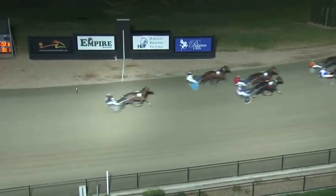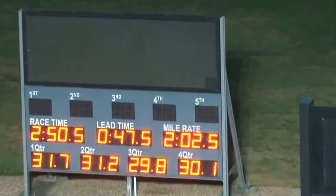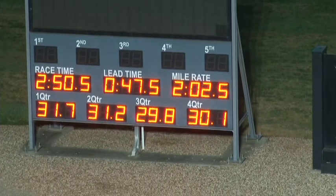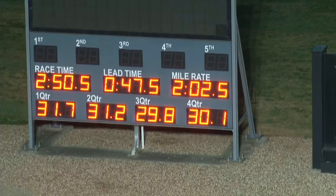Tourbillon Darjon was very game. He kicked back strongly, but Isobar got the prize from Tourbillon Darjon. Modern Jack ran a good trial, the 2-year-old against the older horses. Then Lorpa out wider, Tamira, and back at the tail, Wadjet. The last quarter 30.1, the half 59.9. Aldebaran Park mile rate 2.25.